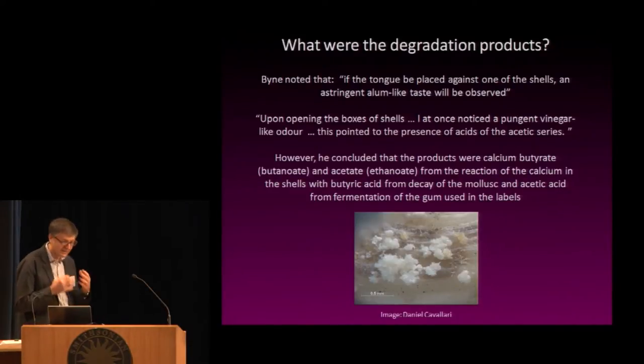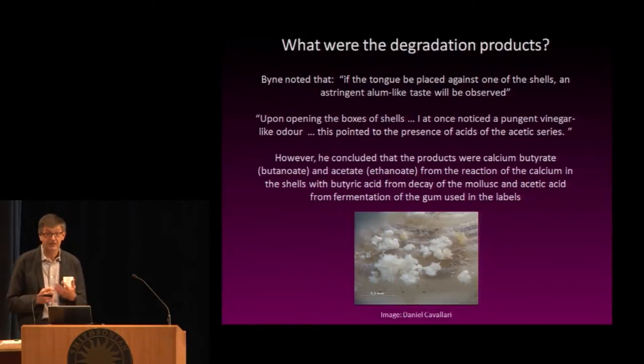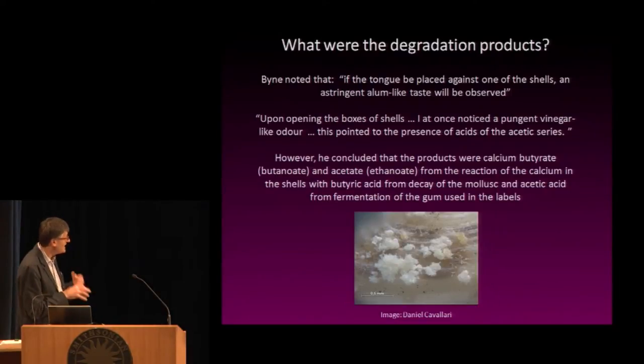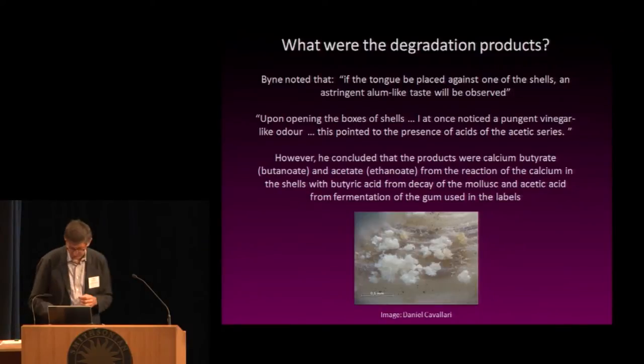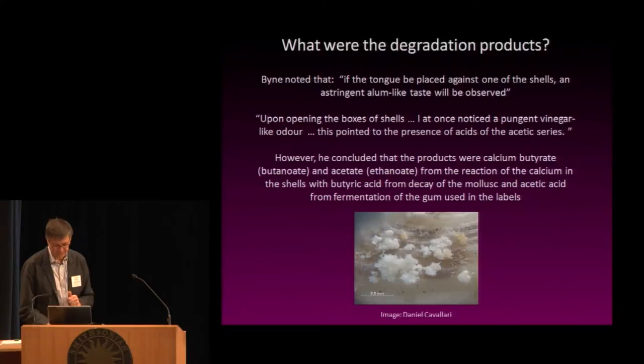But he does seem to have been fixated on butanoic acid, on this being a calcium butyrate produced on the shells. He found a little bit of calcium acetate, but again, as I mentioned, he thought that this was due to the gum used in the labels in the cases fermenting.